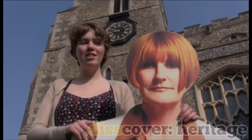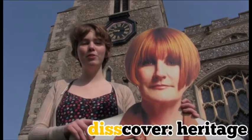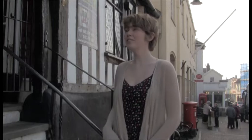Mary, did you know Diss has loads of historic buildings? And right now we're outside St Mary's Church, which dates back to the 14th century. And this is the impressive Tudor Dolphin House. Mary, this is the Diss Museum where visitors can come to find out about local figures such as Thomas Paine. Did you know he was one of the founding fathers of the United States?